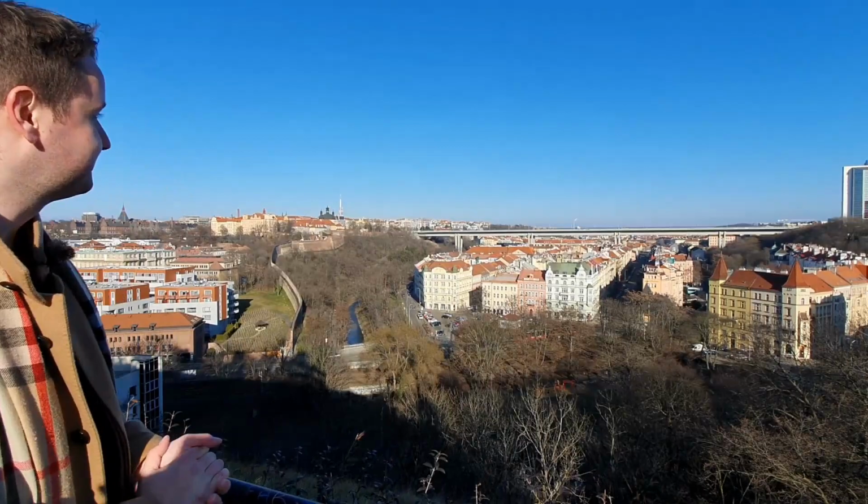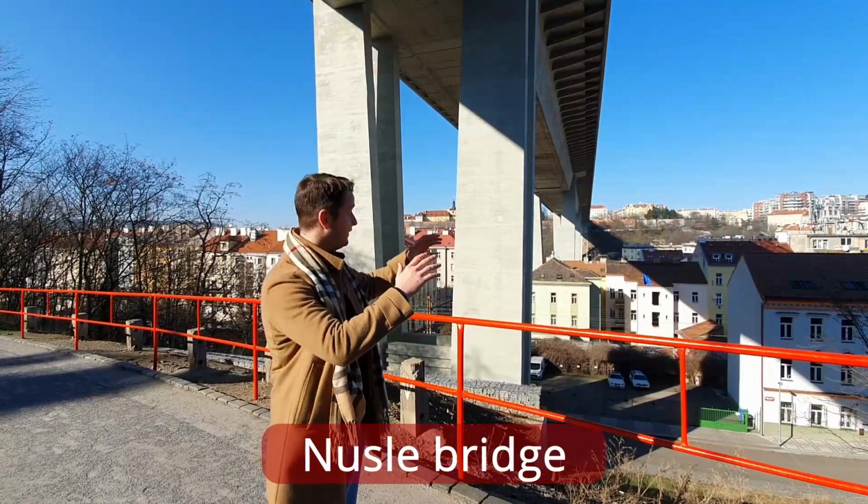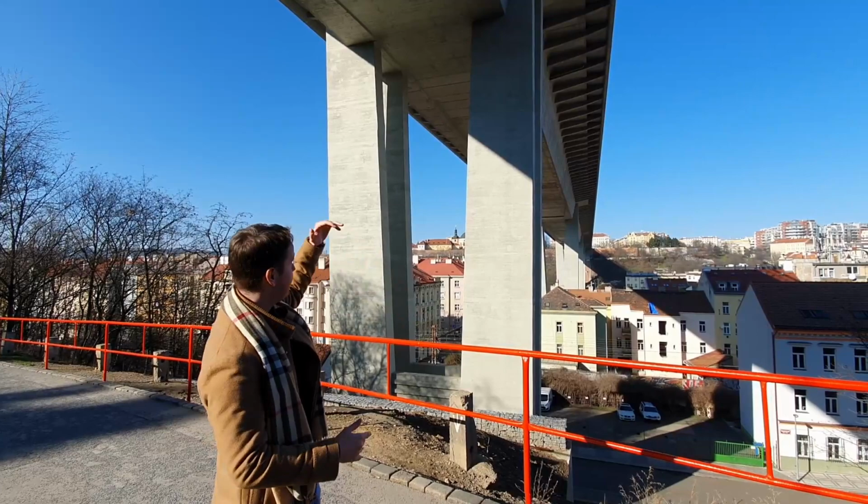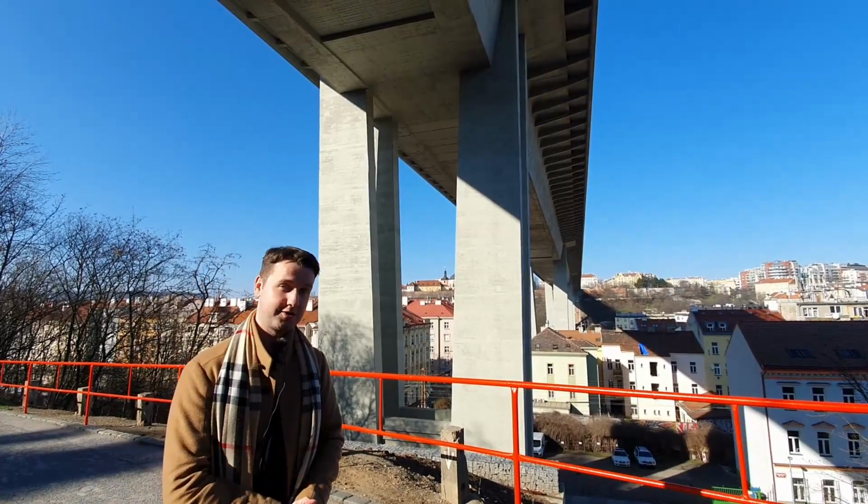So now we're standing below Nuselski Bridge, and as you can see, it is enormous. 500 meters long, 42 meters tall. It is one of the biggest bridges in the Czech Republic. It was built in 1973, and what's interesting is that there is a highway going on top and a subway going through the middle of the bridge. So it's multifunctional. It's really an amazing piece of architecture from the communist period.